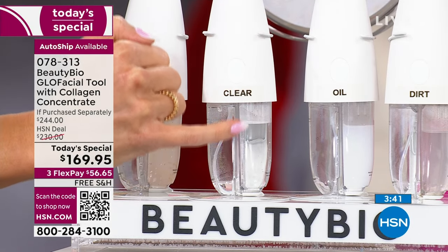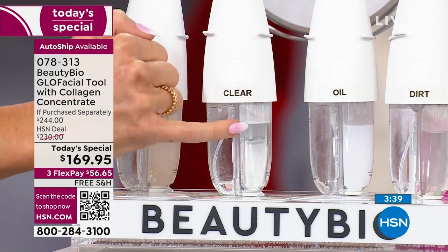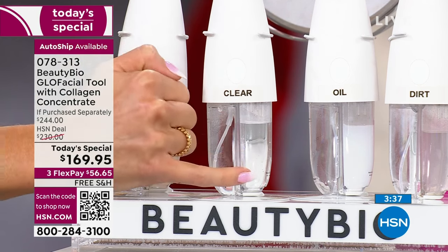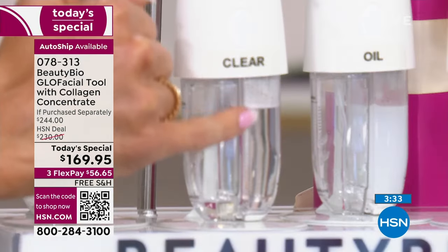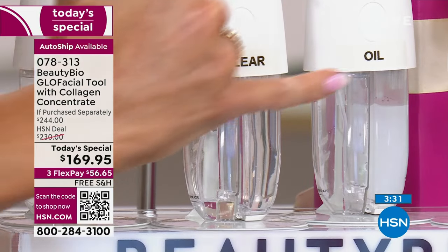Take your cell phone light. You will see the satisfying floaties that are in there. Even if, that's okay, too. You're getting all of the benefits of infusing the skincare in, and there are definitely some little floaters in there. Just hold your light up to it.